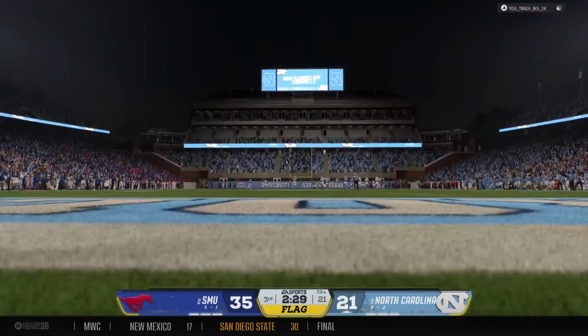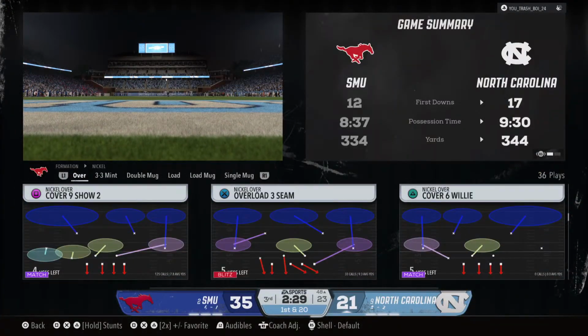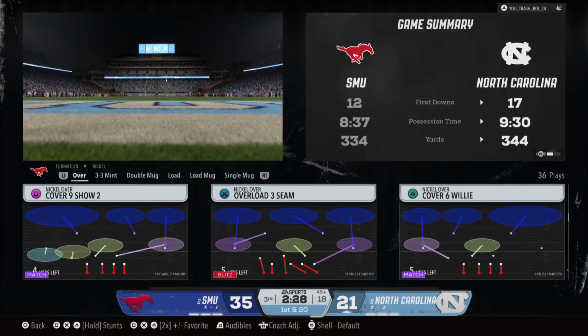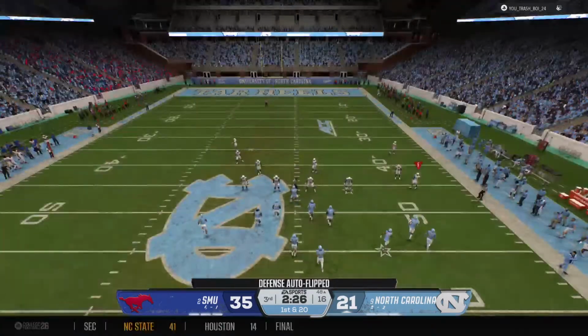He's brought down, but there is a penalty marker out there. Let's check out this call. And the huge gain is negated as the officials spot a penalty. Tough for the offense to bounce back from that one. And it's a bunch formation.